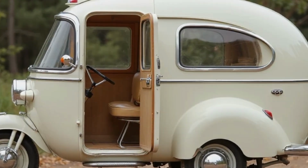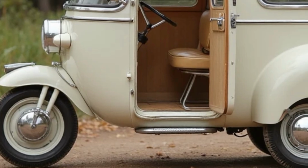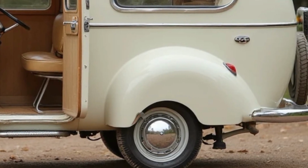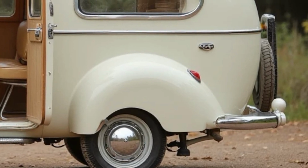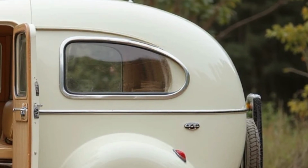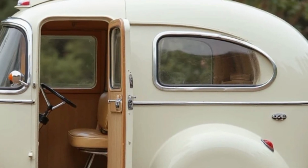It's ideal for people who want to travel light but still have a personal space to call home. It's budget-friendly, low-maintenance, and highly customizable. You can modify it with storage racks, extra panels, or even paint it with your own unique look.